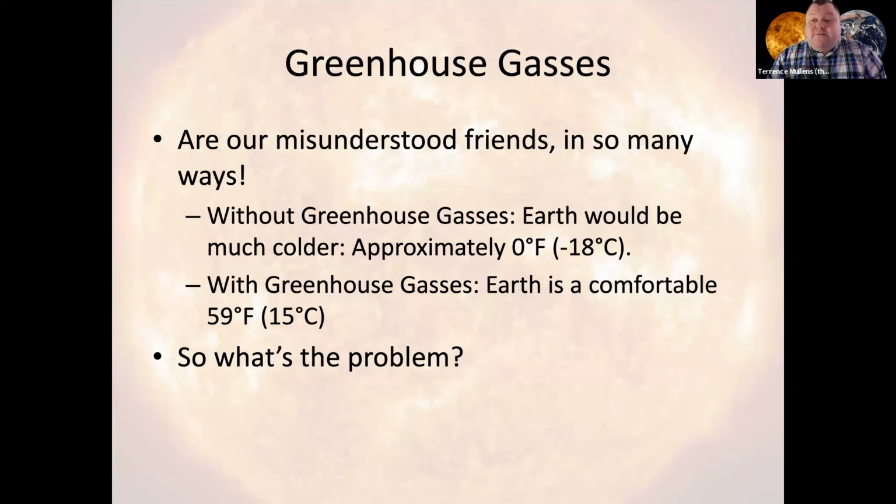But greenhouse gases are misunderstood friends in so many ways. The reason why is without greenhouse gases, it would be substantially colder than it is currently. Earth's average temperature right now is 59 degrees Fahrenheit. Without greenhouse gases, Earth's average temperature would be as low as 0 Fahrenheit. Now, this is not a perfect example because that change in temperature would not be evenly distributed, but just do this as a thought exercise.